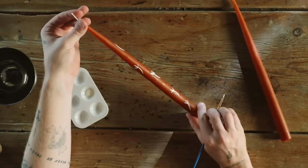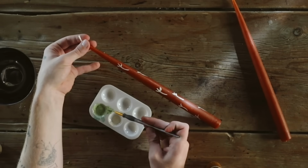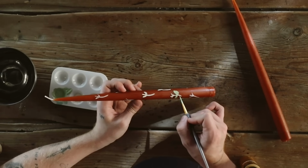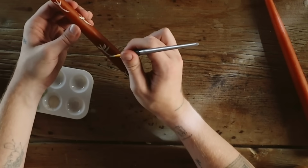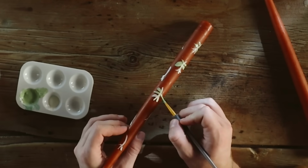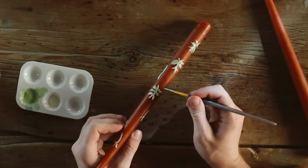So next what I'm doing is kind of creating two little tendrils coming off the top of our stem, which I didn't know what was going to be, but I decided I was just going to make it shape. Then I mixed up a little bit of green paint, and I'm going to be creating some leaves here. Now, I will tell you, if you want to start off by practicing on a spare taper, definitely do so. That's what I did before filming this video, so you can kind of get it down.